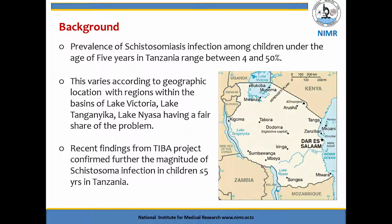A bit of background before I dive into the challenges. Tanzania, like many other countries, is endemic for schisto. According to the NTDs or Neglected Tropical Disease Control Program, over 50% of the population is at risk of contracting schistosomiasis. From our various research activities, including one we just concluded recently, we found the prevalence ranges from 4 to slightly above 50%. It varied according to geography, with the regions close to water bodies, especially the big lakes, Lake Victoria, Lake Tanganyika, Lake Nyasa, and some inland lakes like Rukwa, being more affected by the disease.